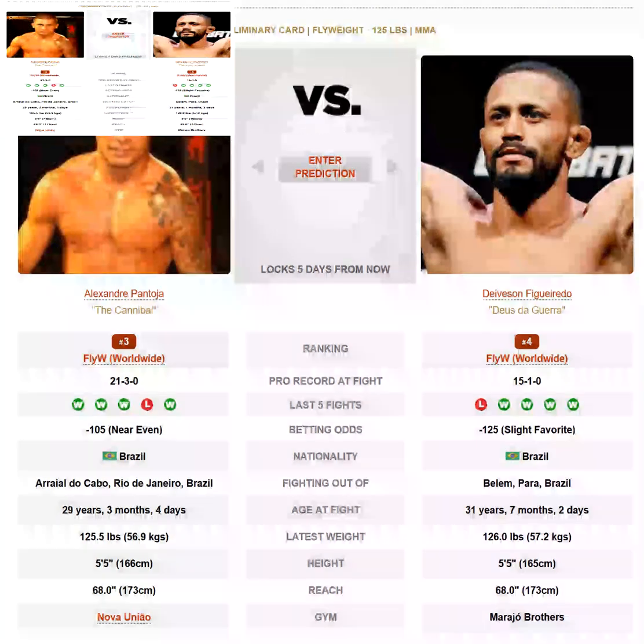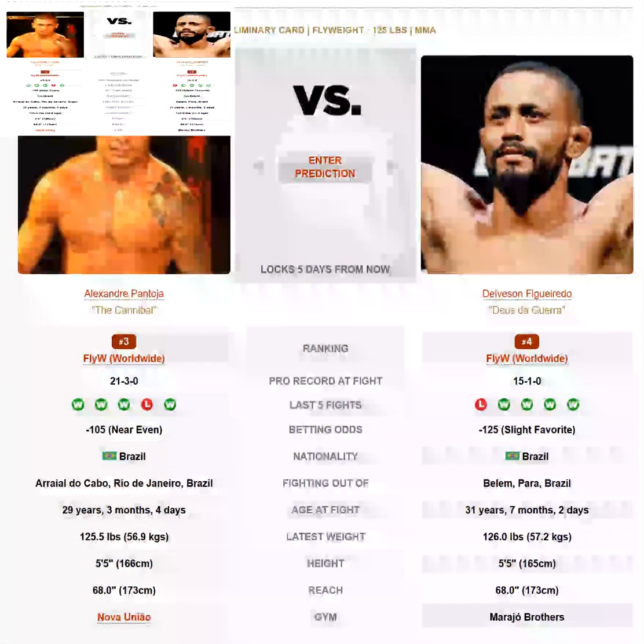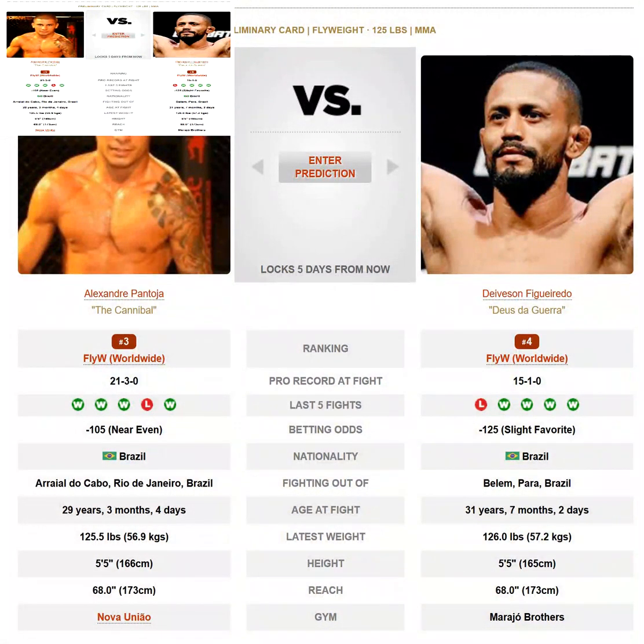Figueredo, he's a huge flyweight. Definitely tries to intimidate his opponents. He's a bully in the cage. Walks him down with his hands down. Looks for big counters so he can return with big uppercuts, straight punches. Extremely powerful straight right hand. And really brutal body punches. Very nice body kicks. He doesn't throw many kicks, though.